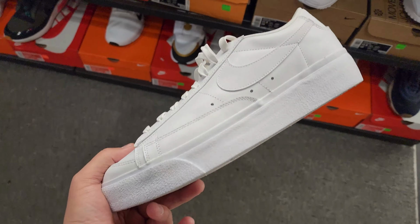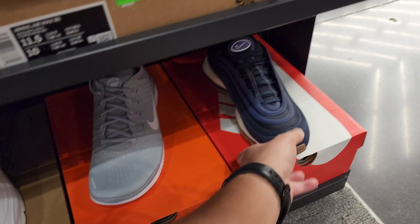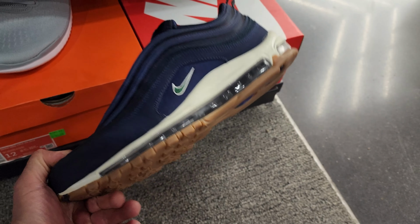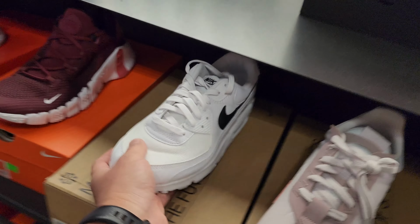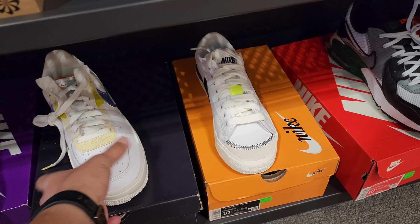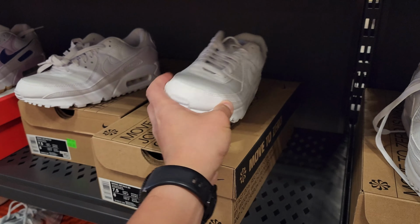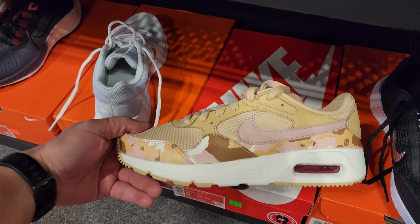All right, checking the women's section. Blazer low platforms right here going for 85. That was 11.5, size 12.5 right here. Air Max 97 go for 150. It's actually 149. Air Max 90s right here going for 80 bucks. Got some regular Blazers right here, the jumbos, size 10.5, 85. Got some Air Force One Fontankas going for 100 bucks. Air Max 90, 130. That's a size 7.5 though. Camo Air Max SC going for 80, size 8.